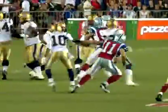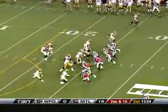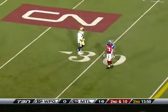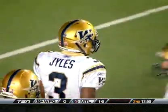Good recognition. He's dropped into coverage, but once he knows that Steven Giles is going to run with this football, he can pass on those receivers, step up to make a play. Second down to 25. Giles throws it out, and the pass is incomplete for Chris Davis. And Winnipeg will be forced to punt, and that was a frustrating possession.